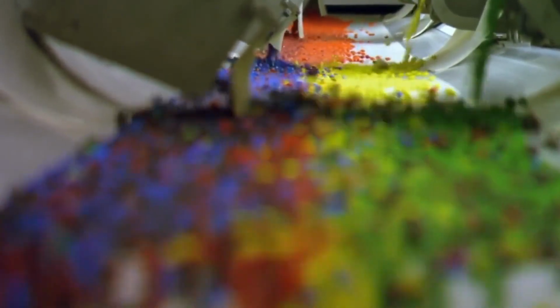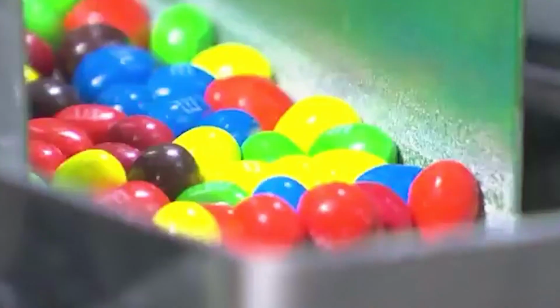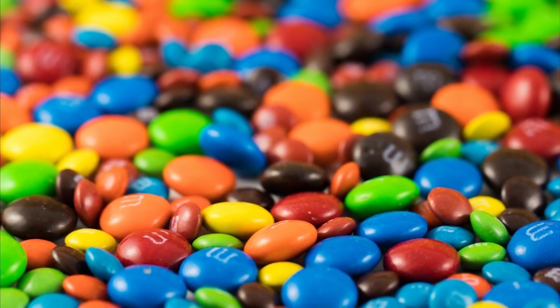Whereas in the peanut M&Ms, there are 20% yellow, brown, red, and blue M&Ms, and only 10% of green and orange chocolates. The almond M&Ms and peanut butter chocolate M&Ms both contain 20% of each of the 5 primary colors: yellow, red, green, blue, and brown.